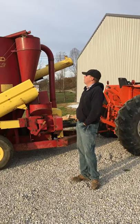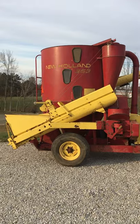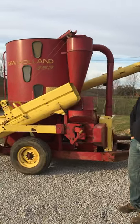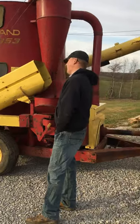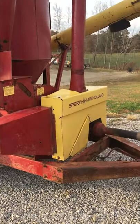Hey guys, all right, so what we've got, something a little bit different today. We've got a New Holland 353 mixer. Mixer's in absolutely great shape. It is a two owner since new. New Holland 353 has the loading and unloading auger. We'll walk around it here in a minute and walk through everything.